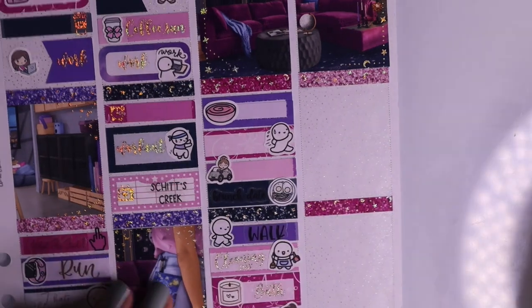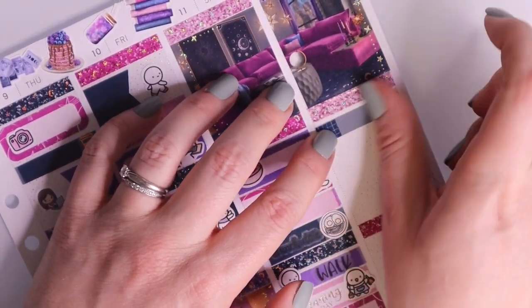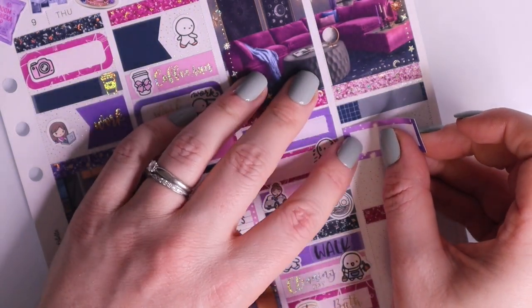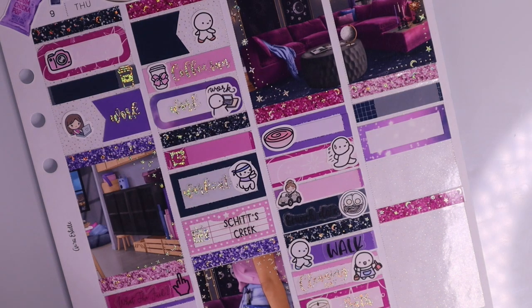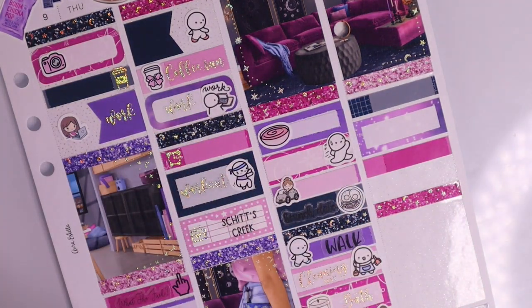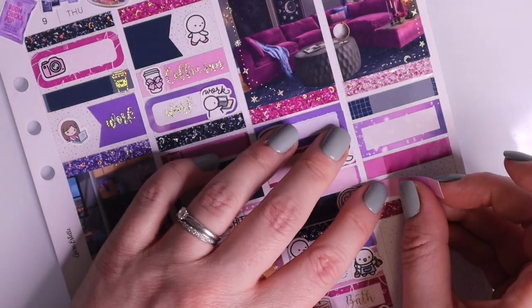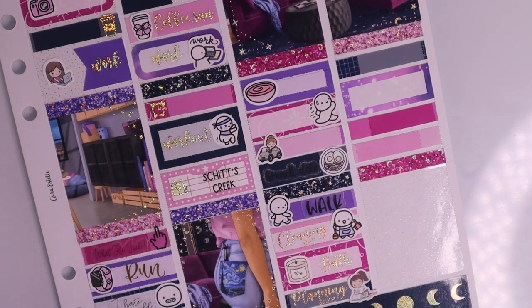Okay, so for walking over, use this little thing. And then cheer squad. Hot shower. Jason got groceries delivered. Then we had, is this a Super Bowl?